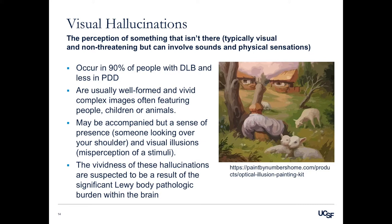Dramatic or scary television programs might be perceived as actually happening in real life. So we have patients that have a hard time discriminating between something that's real and something that they're watching on television. We've had patients who say that alarming noises, their reflection in a mirror or a window, dark shadows, glaring lights are often perceived by them as someone in the room or even someone coming after them. And we think that the vividness of these hallucinations is really a result of the significant Lewy body pathological burden within the brain.